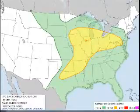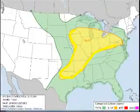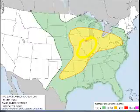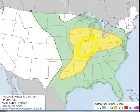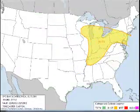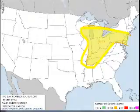Tomorrow, a slight risk is in effect across a great portion of the Midwest, even down into the plains. I think our main area of severe weather is probably going to be around St. Louis, maybe up towards Indianapolis, back towards Peoria and Bloomington, Illinois, and maybe even down into central Missouri. We'll have to wait and see exactly how this plays out tomorrow afternoon, as there are still some things to be factored in. Then for the day 3 outlook, a slight risk continues basically from the Ohio Valley eastward into Pennsylvania and off to the east coast.